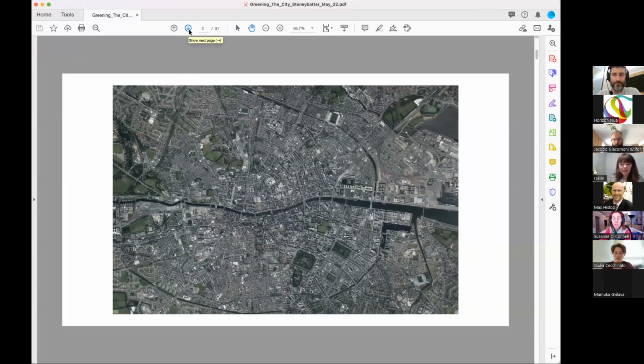So yeah, this is an overall plan of the city, and we can see the line of the canals going around the edge there. This is not the full Dublin City Council boundary, which goes beyond this, but this is the city centre we're doing a lot of focus on at the moment.